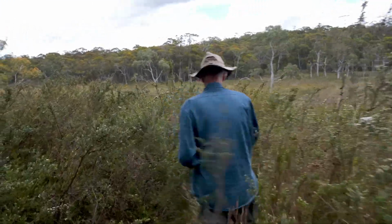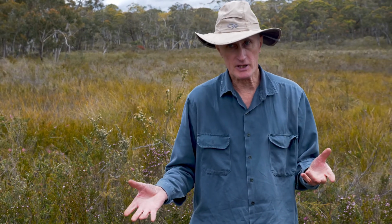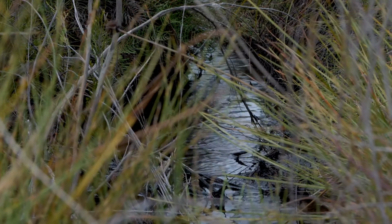This is called Broad Swamp. It's one of a number of what are known as Newnes Plateau shrub swamps, which only occur on the Newnes Plateau as part of the proposed Gardens of Stone Stage 2 proposal area. These swamps are listed as endangered ecological communities in New South Wales. They're high elevation peat swamps. They are groundwater dependent. They provide habitat for a number of really important and rare plants and animals.